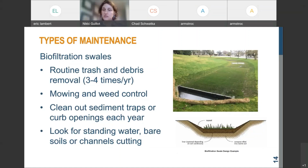And less often, but still important, is cleaning out the sediment traps or curb openings, depending on how your swale is configured. Soil may be washing off the parking lots or landscaping areas, and these sediment traps are meant to catch that material and just be shoveled out. So that makes it really easy. If the sediment trap fills up and the sediment gets past the metal flow spreader here, it's really hard to get out of the grass. So you want to have somebody looking at your sediment traps or curb openings and just being able to shovel those out periodically, maybe once a year, depending on your site conditions again.